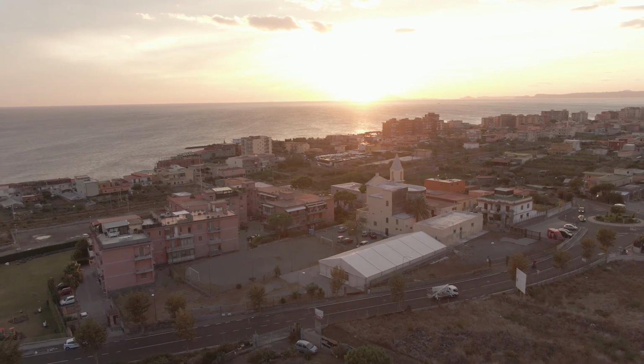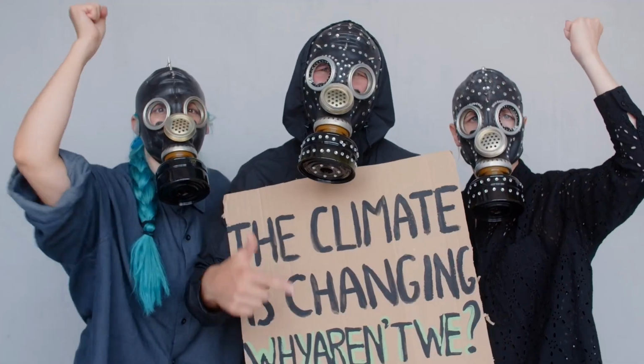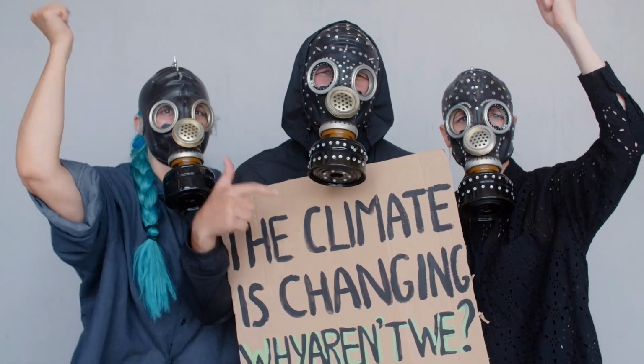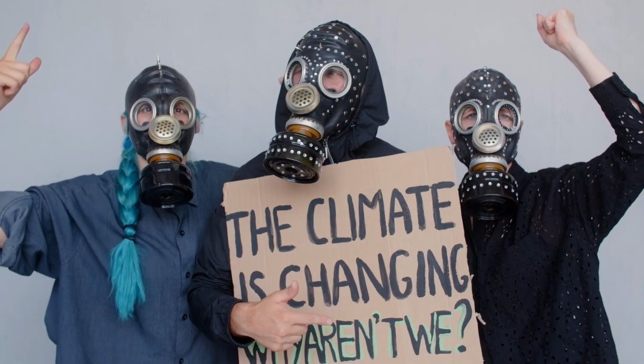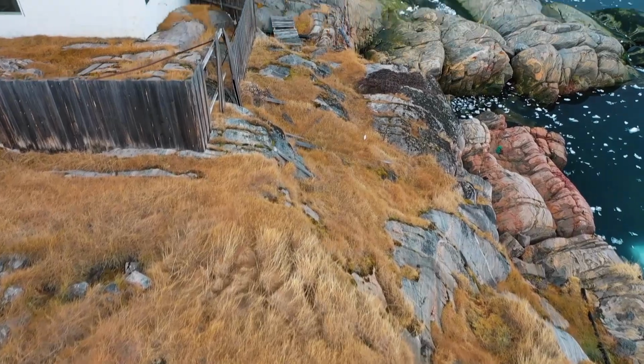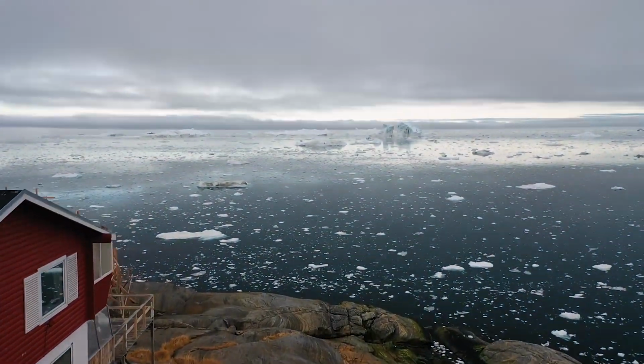To slow the rate of climate change, it is necessary to reduce greenhouse gas emissions and transition to renewable energy sources. Adaptation measures, such as building seawalls and drought-resistant crops, will also be necessary to deal with the impacts of climate change that are already occurring. Climate change is a global problem that requires global cooperation to address.